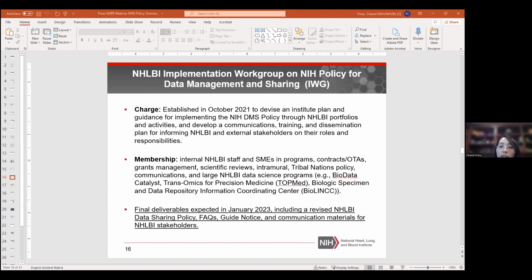We also anticipate developing a communication, training, and dissemination plan for informing NHLBI and external stakeholders on their roles and responsibilities. I've had the pleasure to co-chair the IWG and work with many of my colleagues and subject matter experts at NHLBI in programs, contracts, grants management, communication, and large data science programs such as TOPMed and BDC.